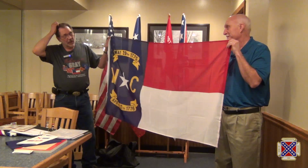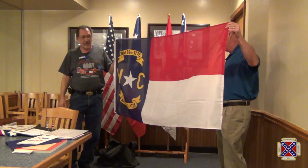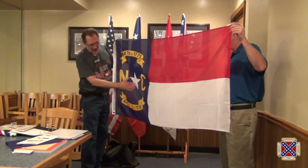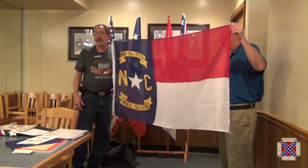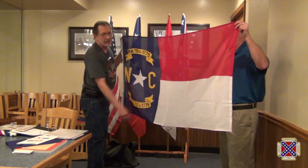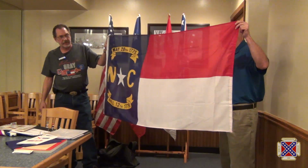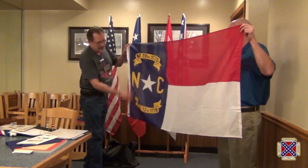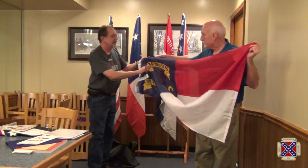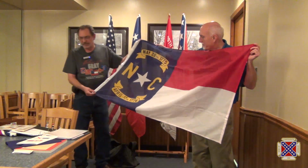This is our current North Carolina state flag, which also has roots in the Confederacy. If you take away the scroll work right here, just see the white star in the blue field, that's representative of the Bonnie Blue flag. The red bar and the white bar are representative of the red bar and white bar of the national flag. And of course the dates here for statehood, and what was it they gave the, that's the Mecklenburg. Mecklenburg, right, Halifax was all right.